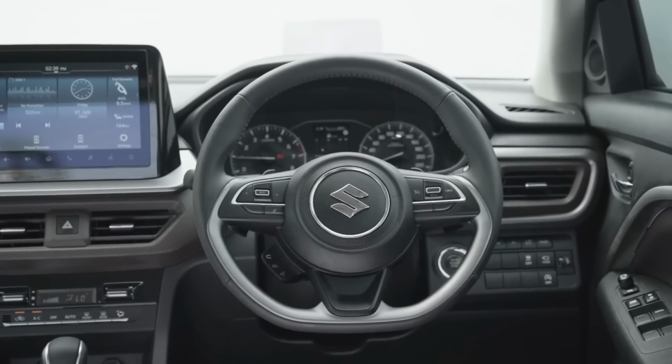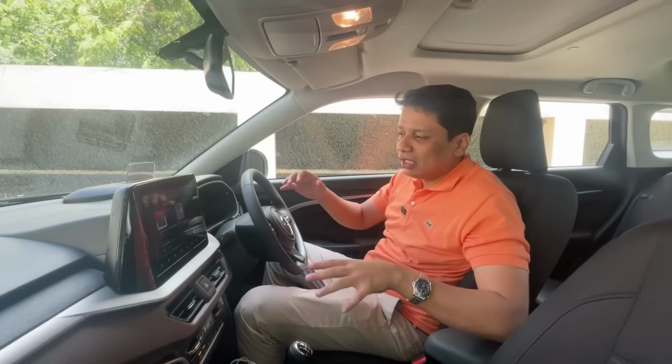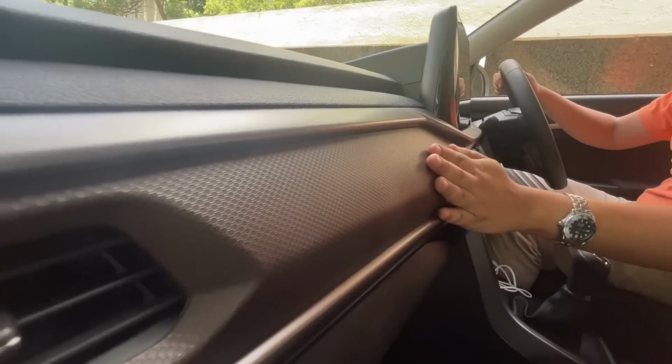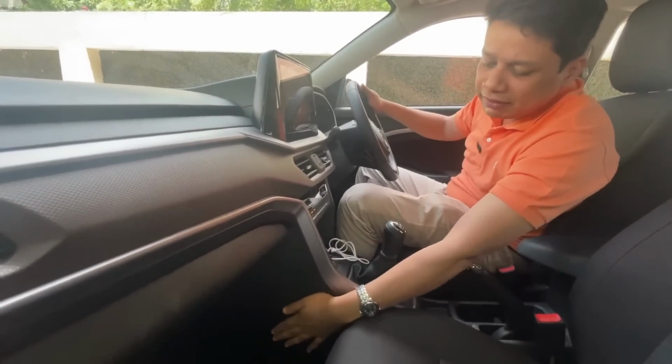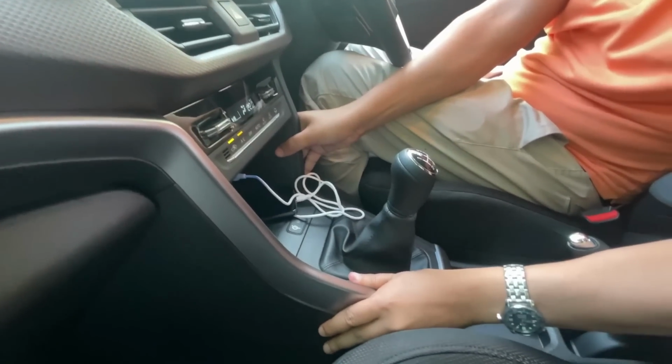Well, so the cabin of the Brezza is actually a nice place to be in, and it's got an interesting mix of design. It looks very plush and very good. The plastic quality is pretty good on top over here, and the center part with the brown finish also feels quite good to hold. The lower part of the dashboard, center console rather, is quite good, and it's pretty well bolted together as well. There are no loose bits, as you can see.